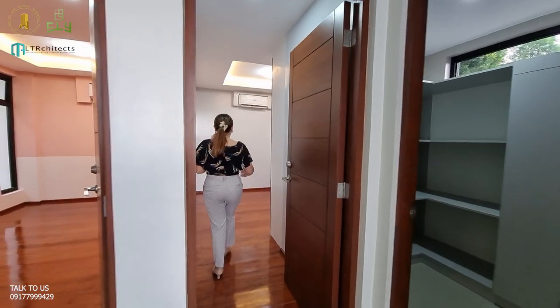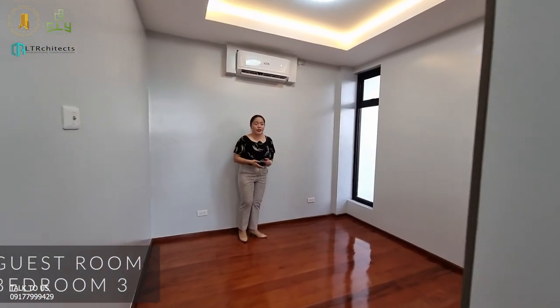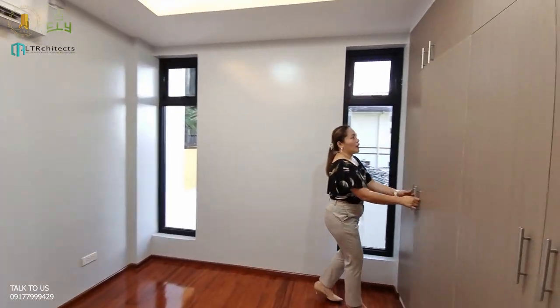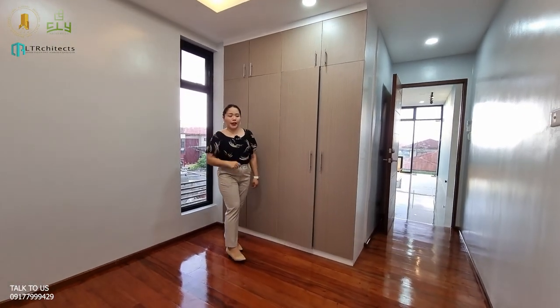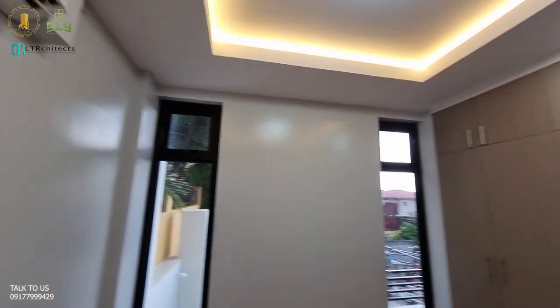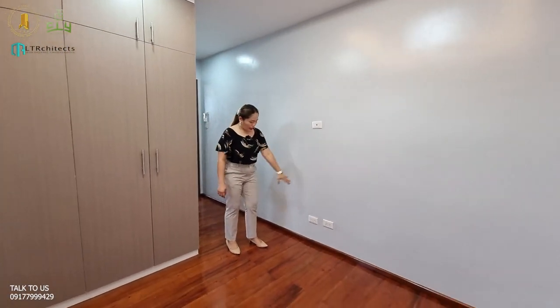Now, this is our guest room. This is approximately 8 up to 10 square meters. And here we have cabinets for the guest, and it's also equipped with an inverter type air conditioner. Then if your guest would love to put a TV, you can mount it here on the TV wall, and it's already Wi-Fi ready.